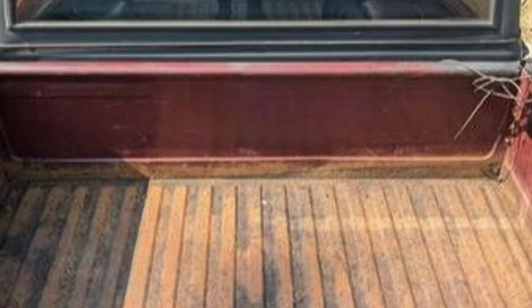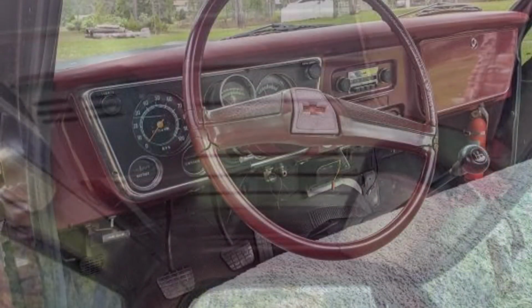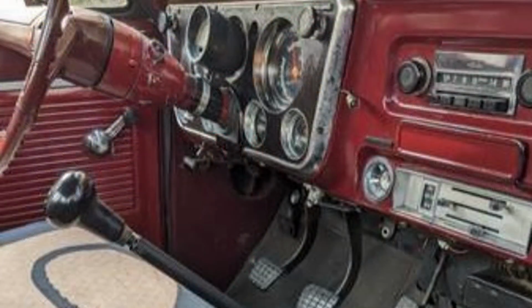With 110,000 miles, the body is straight and rust is minimal, limited to rocker panels. Finished in matte black with original burgundy inside, it runs and drives but needs a tune-up. At $3,500, it offers strong potential as a straightforward restoration project.